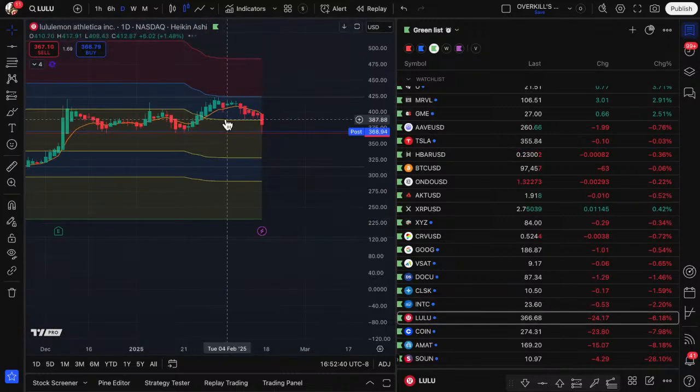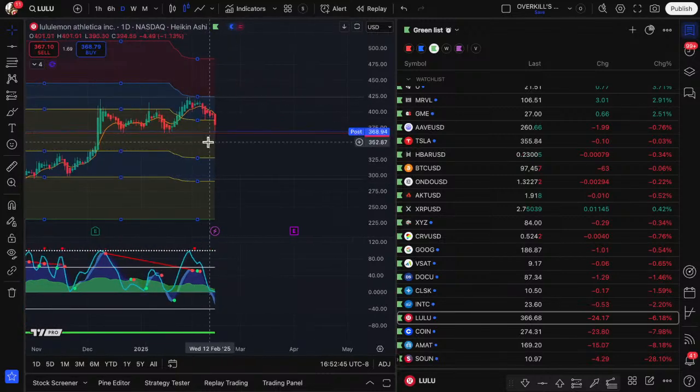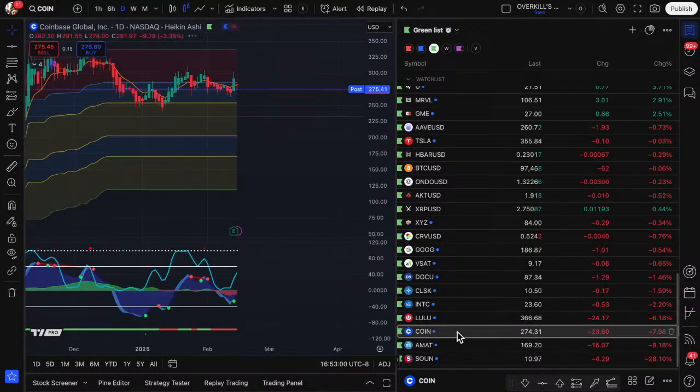Intel again, nice move. Lululemon selling off, another retail brand here. Okay, selling off. It's in the golden zone. So again, we're just waiting on the green dot for Lululemon. They're still doing very good on their earnings and selling off right now. So let's look to pick this one up. If we can pick this one up around 370, maybe 350, that'd be nice. Let's just wait on that green dot.